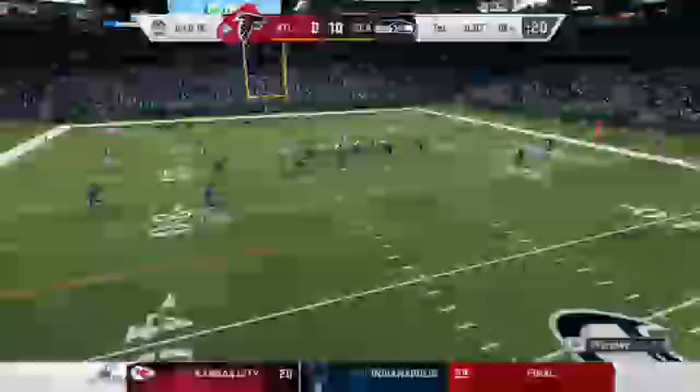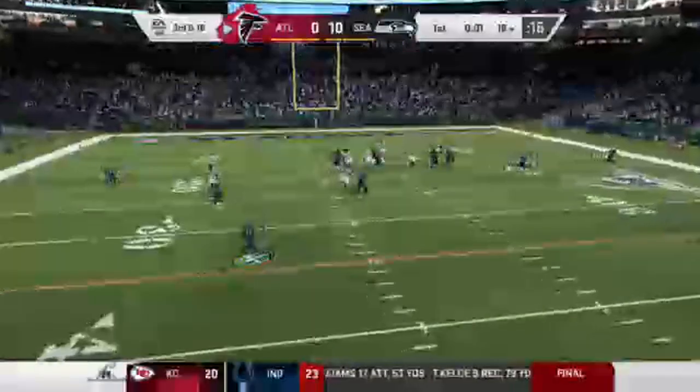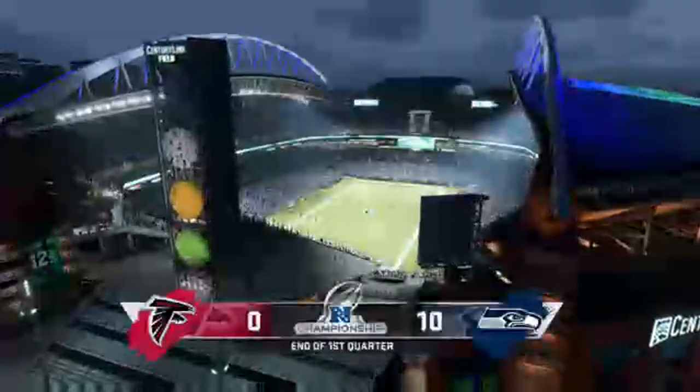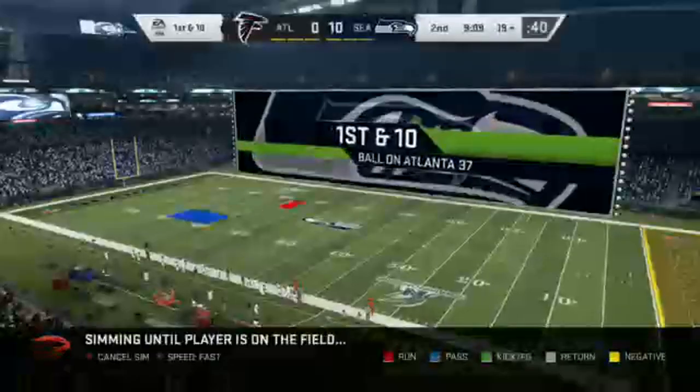So the sack pushes him back, and now 3rd and long for Ryan and the Falcons. From the gun, it's Ryan. And now look at this. Big gain, but a fumble. And the Seahawks have picked it up. And his guys are going to get the football at the 37-yard line. 10-0 the score after 1.